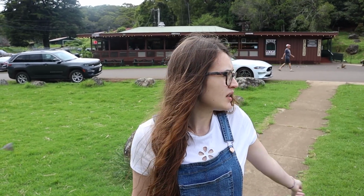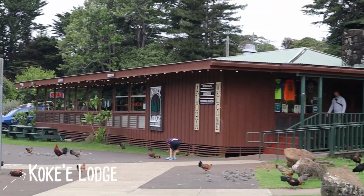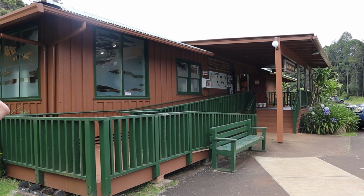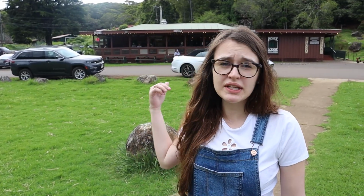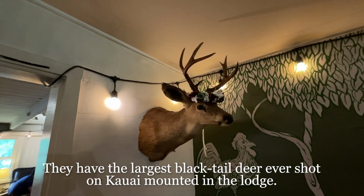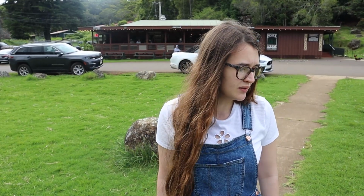If you drive past the Waimea Canyon overlook, you'll eventually find this, which is a little lodge area and museum. I think it's pronounced Kokeʻe. I really have no clue, but it's really nice inside. They have like a cafe and a little gift shop, and then they have the museum if you want to learn a little bit more about the area.